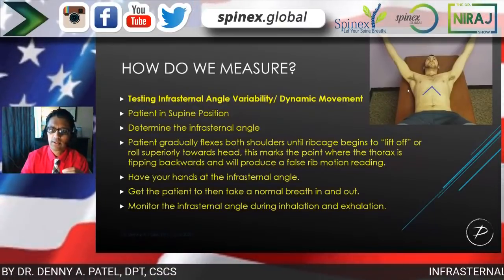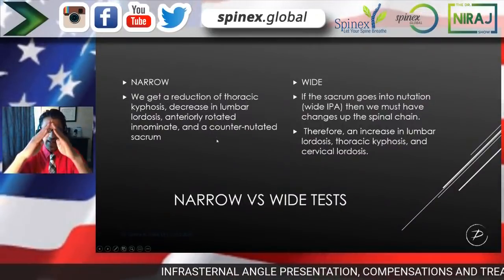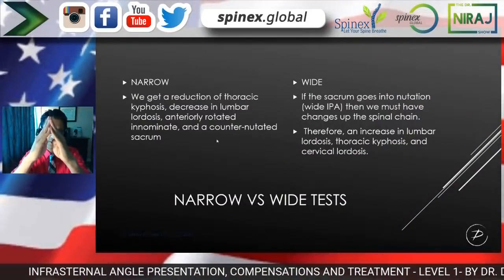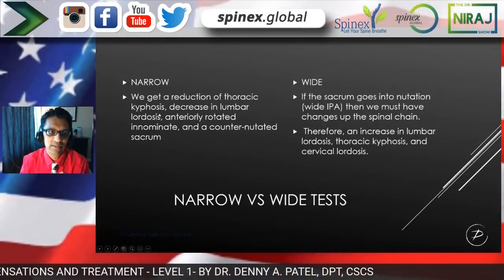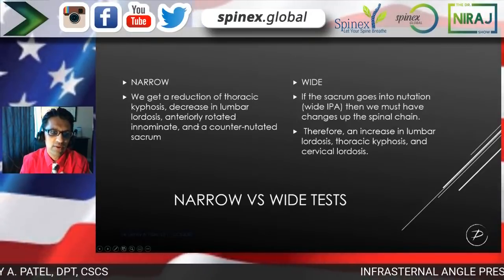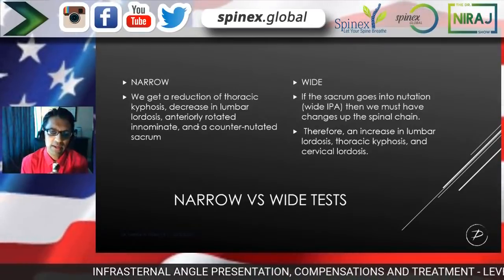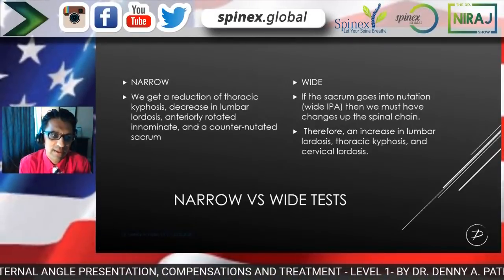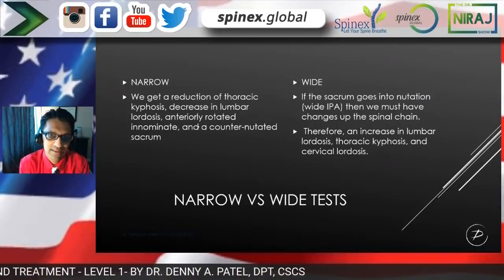Okay, so let's go. Now, if you see a patient that is stuck in a narrow position, you're going to get a patient that has a thoracic kyphosis reduction. They're going to have a decrease in lumbar lordosis. They're going to have an anteriorly rotated innominate and a counternutated sacrum. And you're thinking, why is that, Dr. Patel? That's because they're compensating to get air into their lungs.